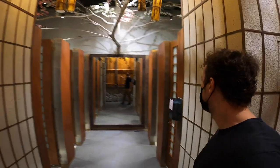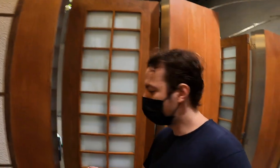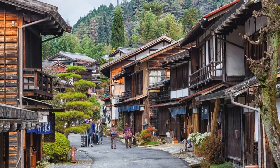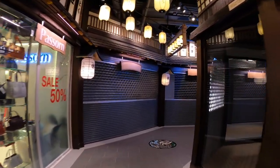What's down this side? Oh, and they've got the toilets as well, with like the rice. Oh, sorry, somebody's in there. I can't believe I'm reviewing toilets. This is insane. This is one of the best toilets I've ever been to in my life, though. Hey, how does this work? Oh, it's a sensor. If you're coming to Terminal 21 and you want to go and pick yourself the best toilet, come to the Japanese one. Ooh, this reminds me of Magome and Tsumago in Japan, near Nagoya. It's like one of these old samurai villages.